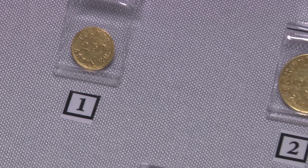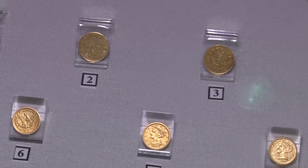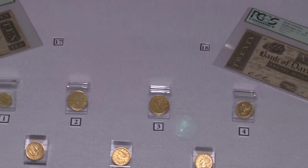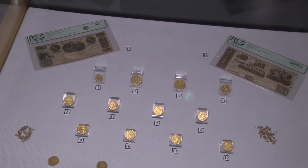And then the coins. There are Territorial gold coins, so people like Templeton Reed and the Becklers produced gold coins on their own. These aren't government pieces. They were issued, and based on the content of the gold, they valued them at $5, $10, $2.50, something like that. And people used them because they had no alternative. It was the easiest way to exchange.